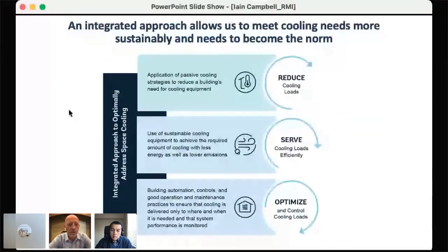So how to address cooling sustainably? Our view is that there's a natural order of things, and the first is you reduce cooling loads. That actually starts not at the building level, but at the urban level, with urban form and design and incorporation of nature-based solutions into the urban environment, to ensure that our cities and urban areas are not effectively mini ovens that are heating up beyond the temperature in the area surrounding cities. So working on urban design and form is really important.